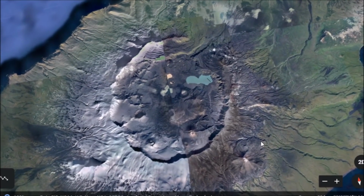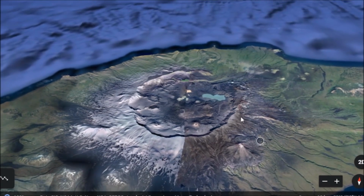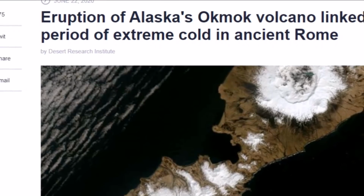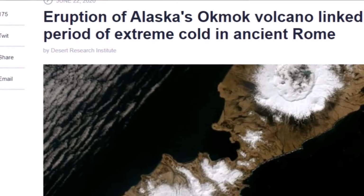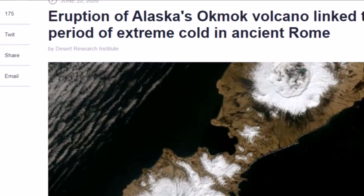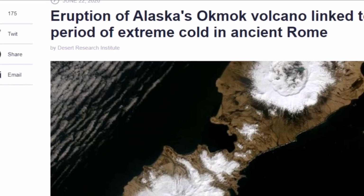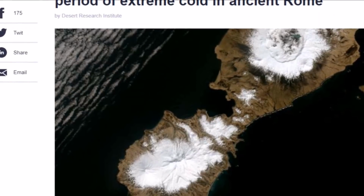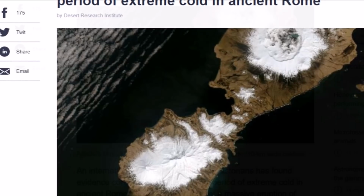This is a huge volcanic island. This blew over 2,000 years ago. Let's just read. This story just came out a few hours ago. It says eruption of Alaska's Okmok volcano linked to period of extreme cold in ancient Rome. Things happening on one side of the globe can affect weather on the other side of the globe. There's a look at that massive island volcano right there.